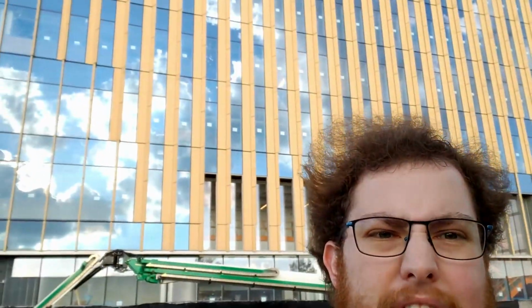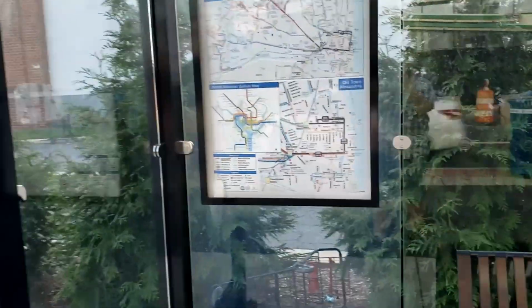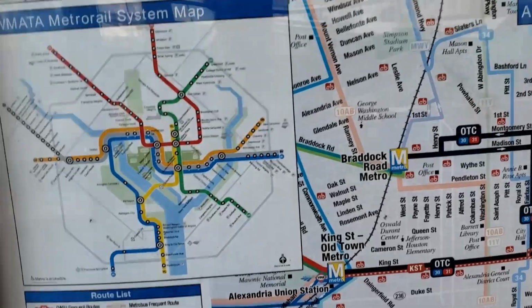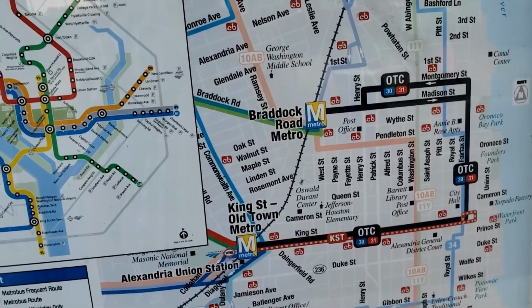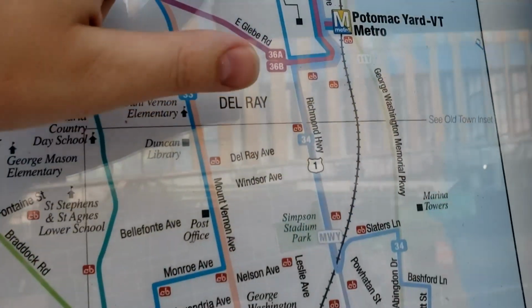Accidentally got off a stop early, but that's actually not a big deal. It actually might help me show what I want to do a little bit better. I'm here in front of, I think, the new Virginia Tech building? I'm actually not sure what that is. Yeah, so this is one of the more curbside bus stations. The maps they got on there, I mean, we're not in Old Town, so I don't know why they have that map, probably because this is Alexandria. They don't even have, well, okay, I guess they do have Metroway on there.